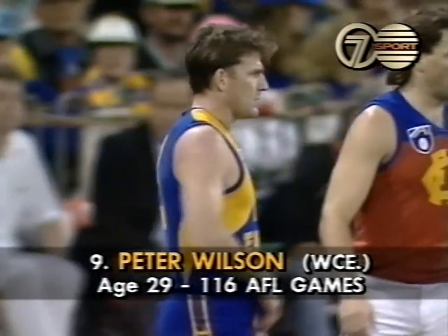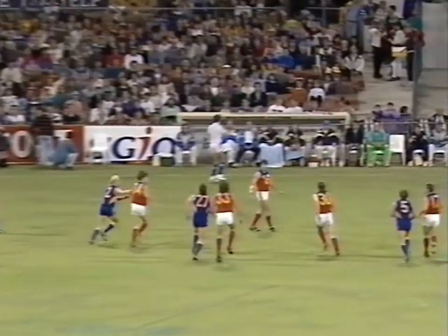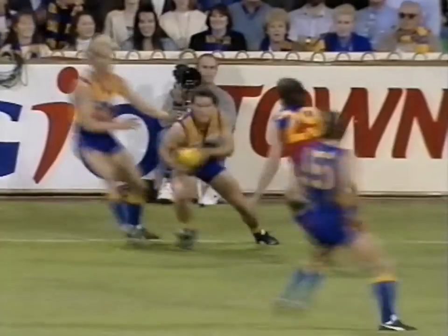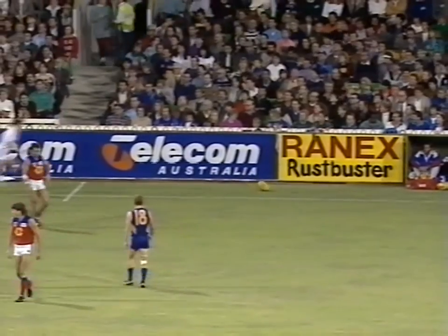Peter Wilson's down there too, Dennis, with the running of Roos off centre half back. Wilson has played most of his football this season on the back line. Started at centre half forward. Manson goes up, beaten that time. Kemp to West, hard against the line. Robbie West, the hurried kick. Ricocheted off a Fitzroy player and has gone out of bounds.